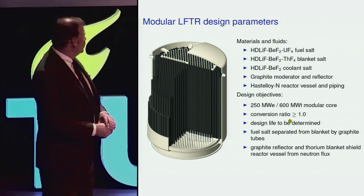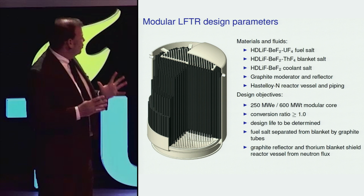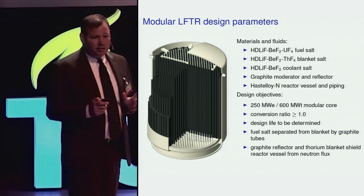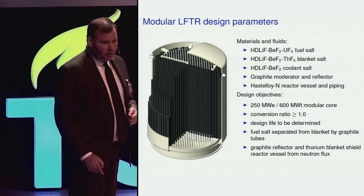The design life is yet to be determined because of issues about the material concerns. Fuel salt is separated from blanket by graphite tubes. And very importantly, the graphite and the thorium blanket shield the reactor vessel from the thermal neutron flux. And that's an important consideration when thinking about the limitations of metallic structures in molten salt and in a nuclear environment.